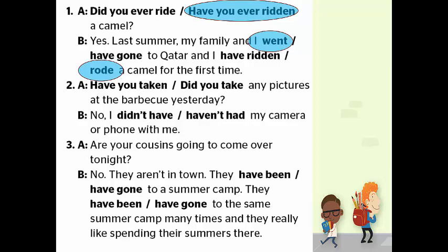Number 2. Have you taken or did you take any pictures at the barbecue yesterday? Yesterday, a fixed time. So we say, did you take? Very good. B. No, I didn't have, or, no, I haven't had my camera or phone with me. Which one is correct? Yes, there is no doubt.